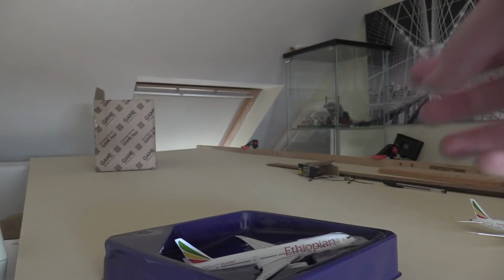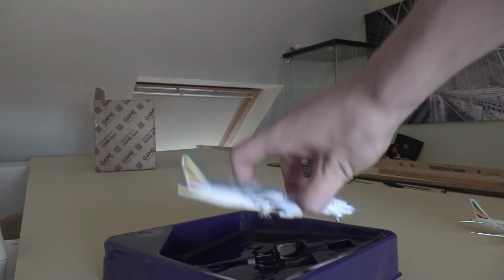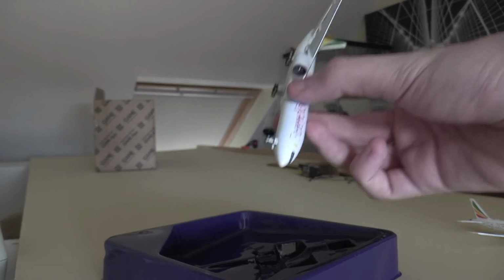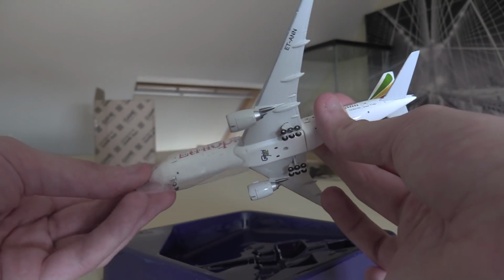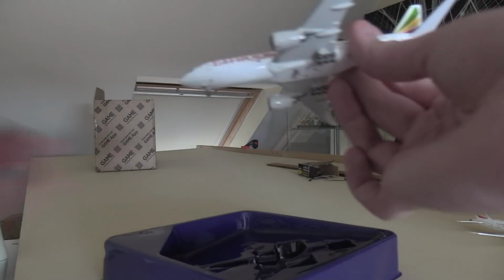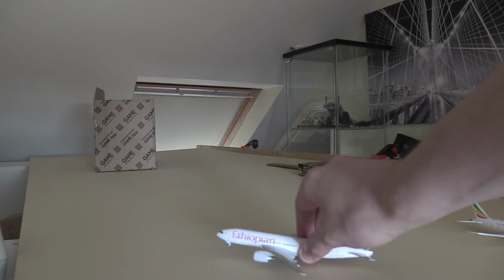Okay, this is, wow, that was very stiff. But yeah, here we have the aircraft. I'm just going to check the landing gear, and yeah, perfect condition. It has that little nose plastic piece that was on a lot of the older Gemini Jets aircraft. They've had a piece of plastic wrapped around the nose like that. That's an old addition to more older Gemini Jets aircraft. And yeah, here we go.